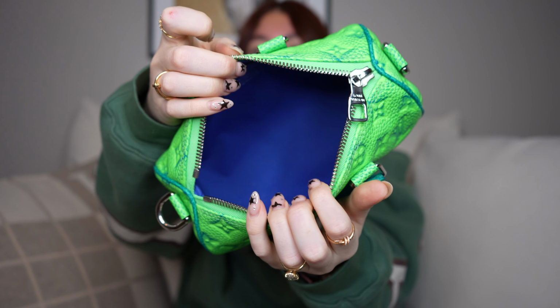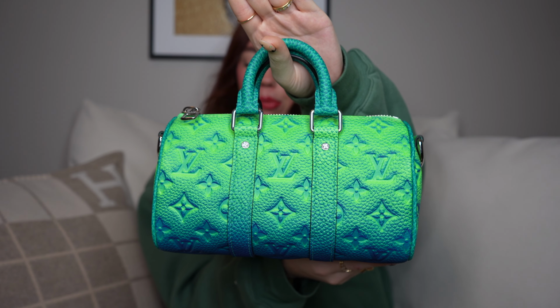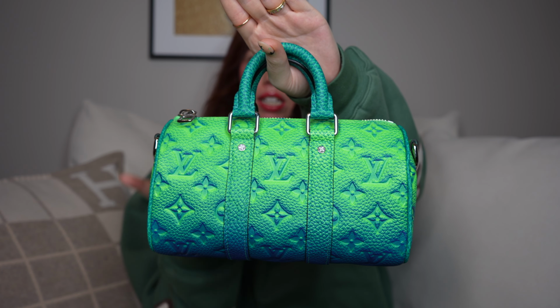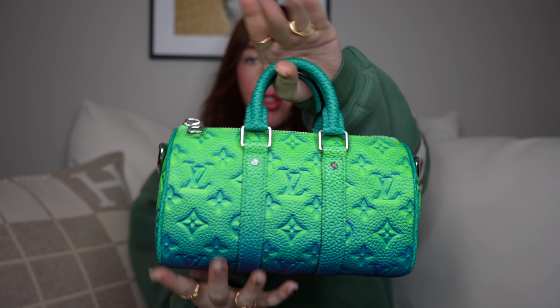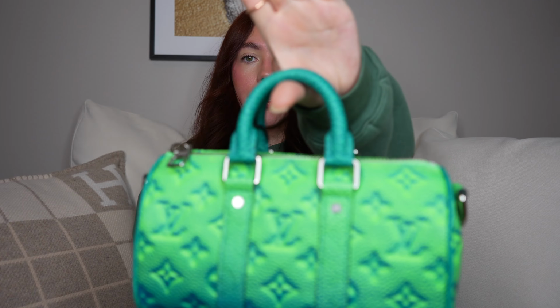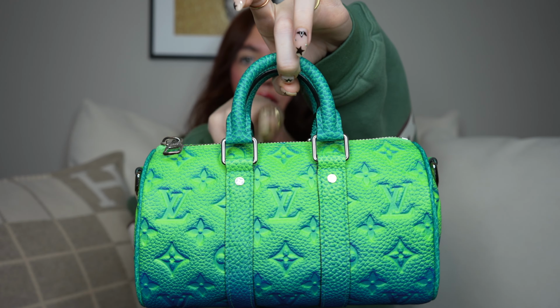When you open it up, it looks like this on the inside. It is a beautiful cobalt blue on the inside. And then the dimensions for this bag: 8.5 inches in length, 4.75 inches in height, and 3.5 inches in depth. The strap drop is at its shortest 2 inches, so this is considered one strap, I guess, or the drop. But yeah, the drop here is 2 inches, and then the strap drop on the actual crossbody strap is 22 inches.